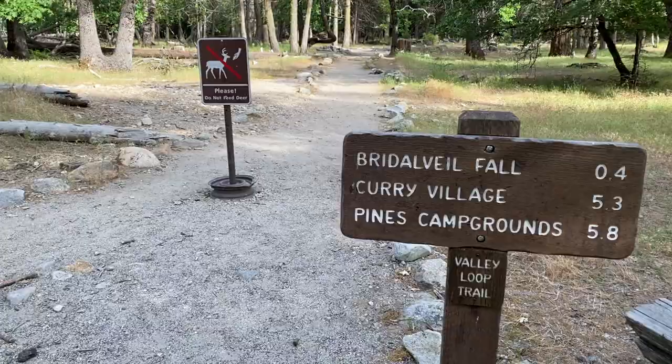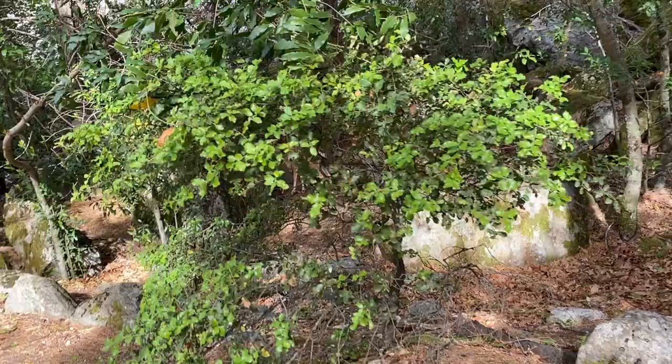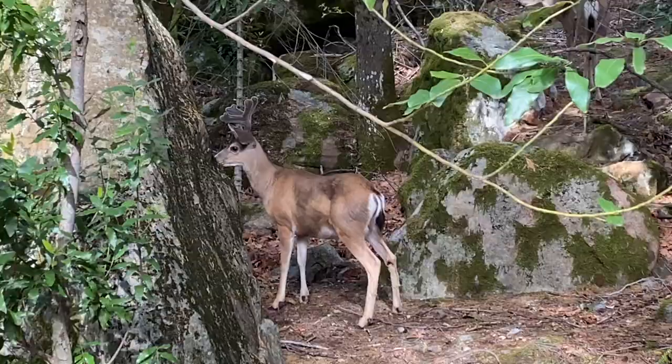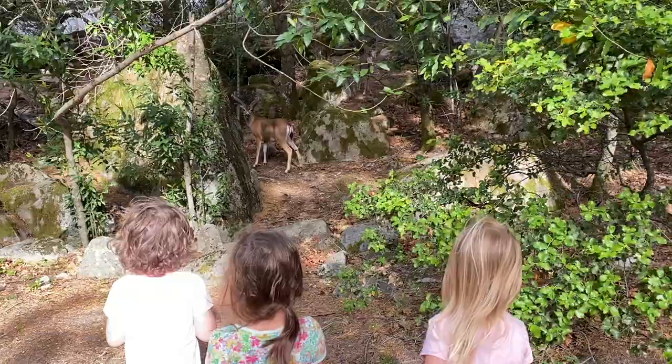Okay, we made it to the trail here for the Bridalveil Fall. We got El Capitan as a beautiful backdrop. We ready to go, Isaac? Isaac, what do you see? Look at the deer. Oh my goodness. Shh. Okay, let's keep going.